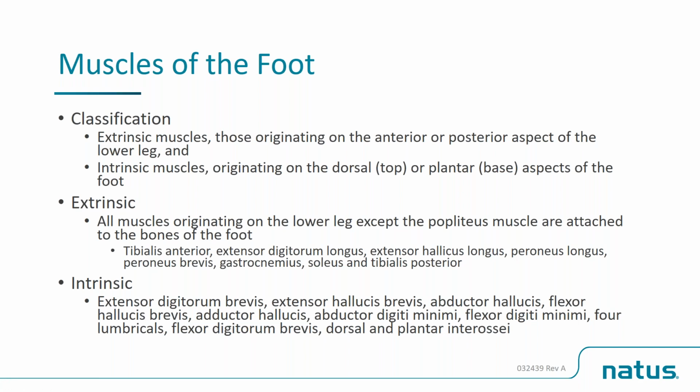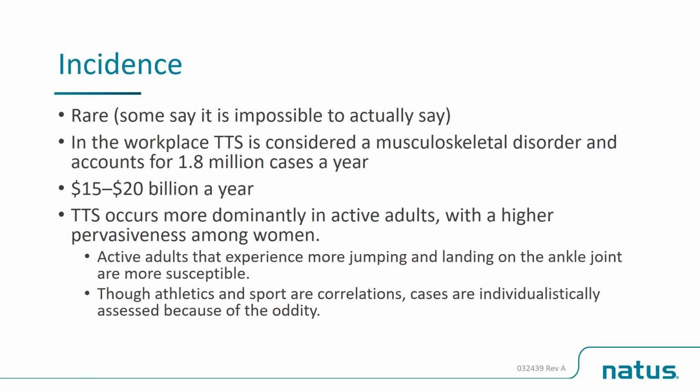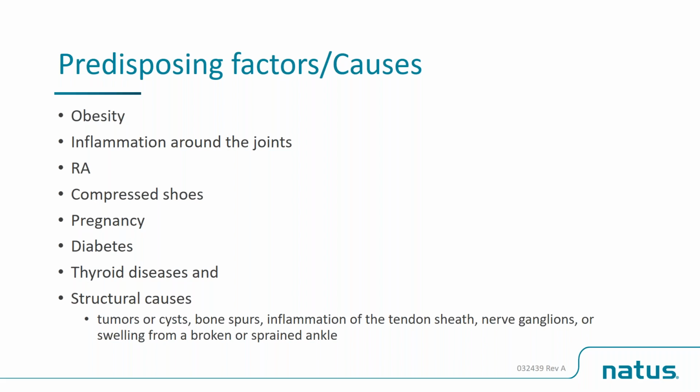So, a lot of this kind of stuff, I mean, I can read it, but you can read it too. So tarsal tunnel, the most common entrapment in the foot. Fibrous canal formed by the ligament down there right behind the medial malleolus. It gets compressed. Again, the key is separating this compression from local trauma, and it can be a real challenge. Rare, very rare. Mostly in adults. Women get it more than men. And here's some of the reasons, same ones we see for a lot of the compression.